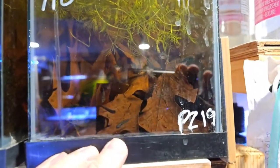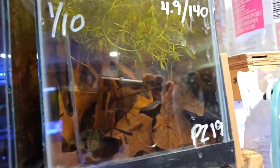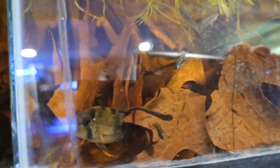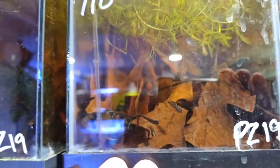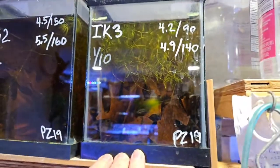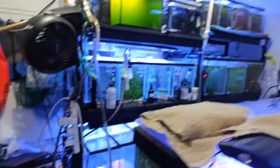Same here. These guys, see, this is Bianchi, Inca 50s. They're doing very well. There's the dad. Mom and dad have been taking care of them quite well in this small 2.5 gallon. I do not recommend 2.5 gallons, but it was all I had at the time. We're going to set up some larger tanks for that pair, and they're going to move into one of these. These were set up, let's see, we got 4 of them. They're just 5 gallons. And I'm working on lids, as you can see.